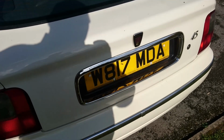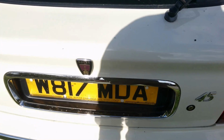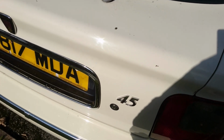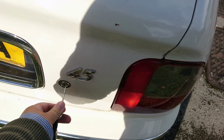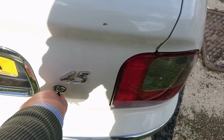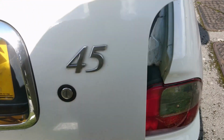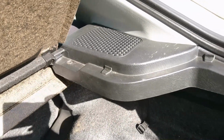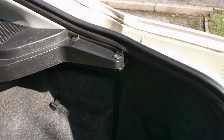Excellent. Normally on a 45, you can use either the key fob, or you can use the remote boot release inside the cabin to open up the boot, but this one, the remote release is broken, so I'm going to use the key. There we go. Typical Rover 45, the interior trim for the boot is coming away. That was exactly the same on my 2004 1.4 Club SE, which also looked like this. I think those are speakers for the radio in the back of there, because they're not actually in the rear doors. Little area here for trying to put something securely.